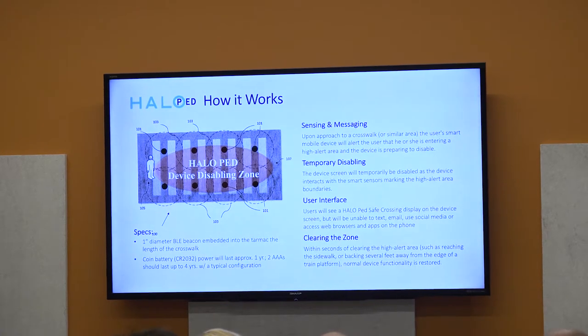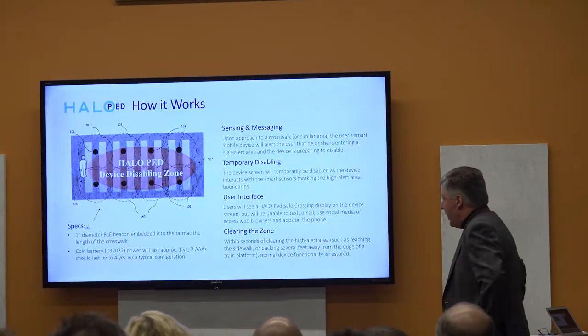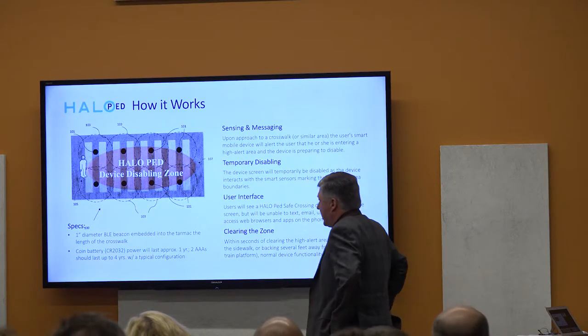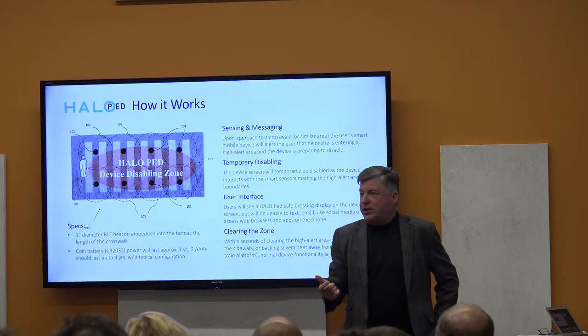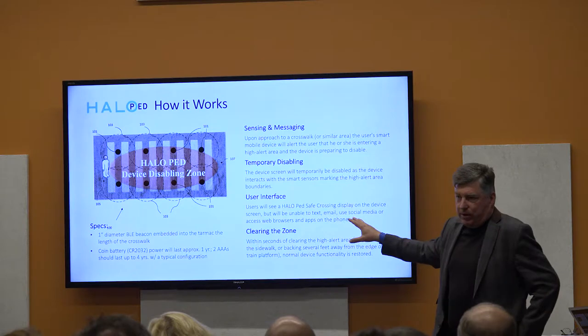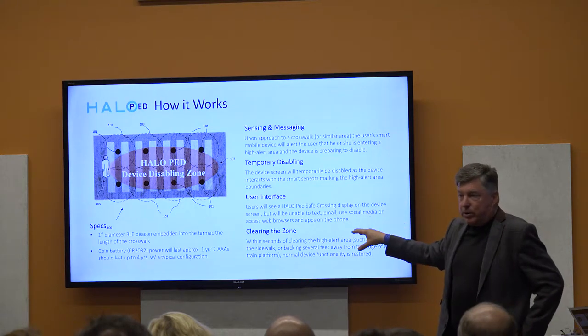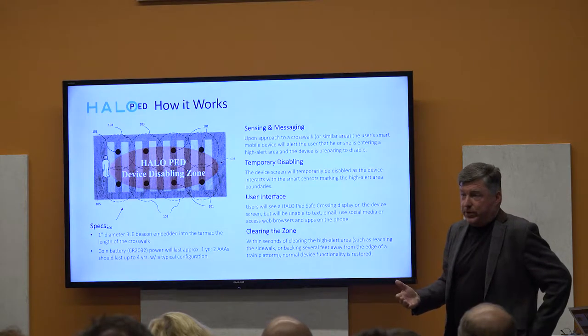This is one example of our, we call it Halo PED, pedestrian. And we filed a patent on this. These are beacons. They're off-the-shelf Bluetooth beacons. So in this case, we're not using an acoustic technology. We decided to use a Bluetooth beacon technology because it was quick to implement for the city of San Francisco.